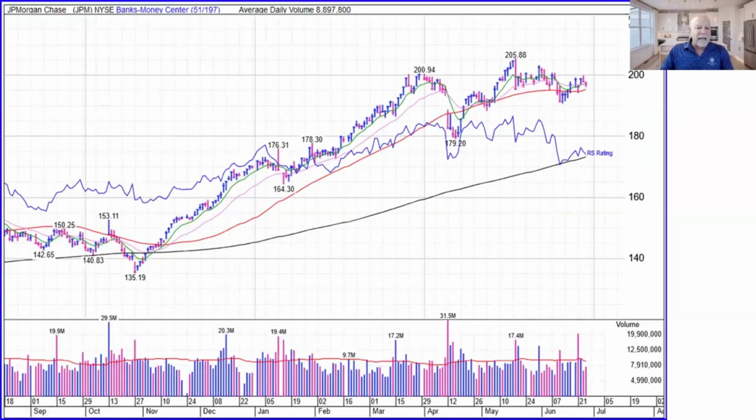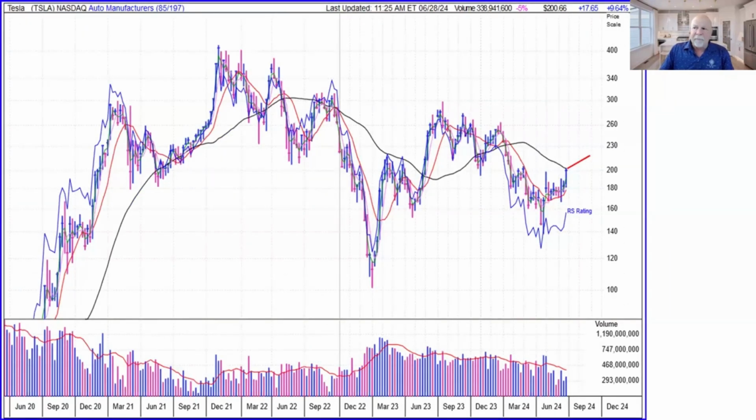JP Morgan Chase, not a lot to report on that stock. It's just hanging above its 50-day moving average. And if interest rates come down, that means the value of the treasuries on their balance sheet goes up. If their balance sheet goes up, that theoretically means they're safer and more people will invest in it. So that's what's going on with JP Morgan. Not exciting for sure right now.